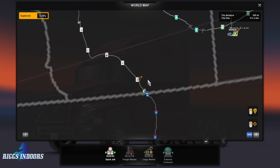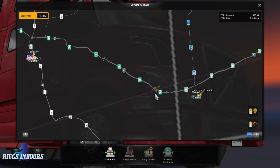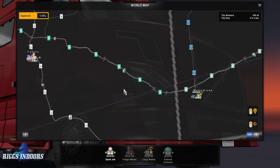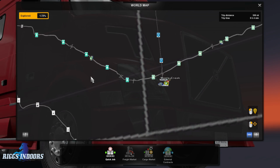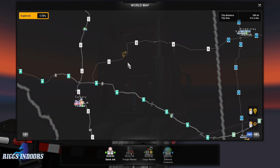I wish they'd have Lethbridge in here. That's a major city as far as going through here. Even on Highway 1, no Medicine Hat. That should be right here. Probably this one right here. So, Canada Dream, mod maker, map developer, whoever you are, please throw in a Lethbridge and Medicine Hat. They're missing. They should be in here.